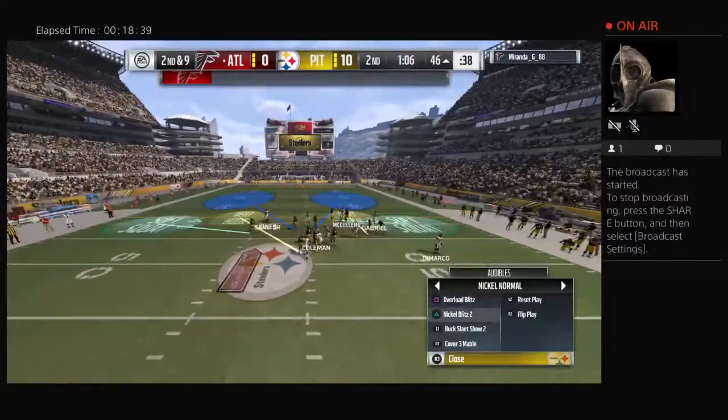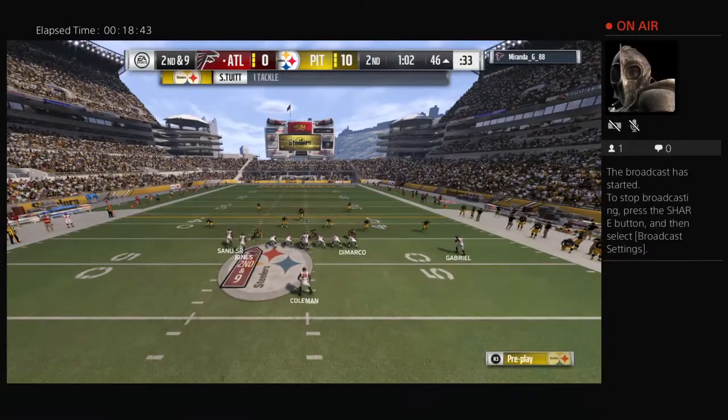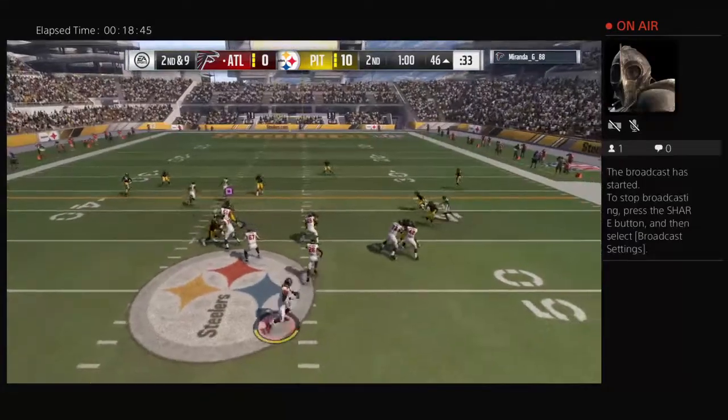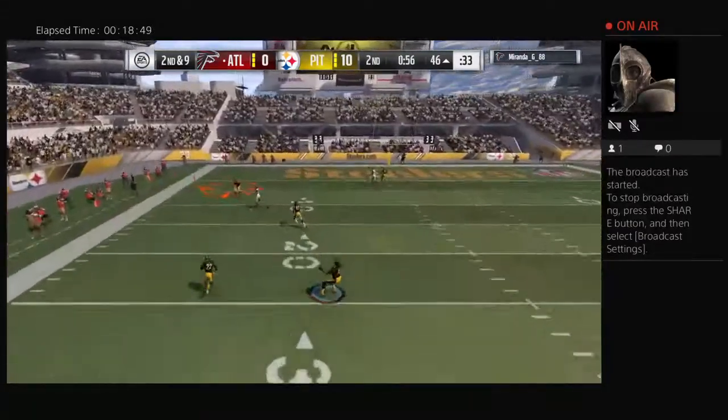And when those two get in sync, it just scares the heck out of defenses, because he can hit Julio Jones in a short zone, and he can take it the whole way. And for Coleman, if you combine the rushing and receiving yards, close to 1,000 last year.